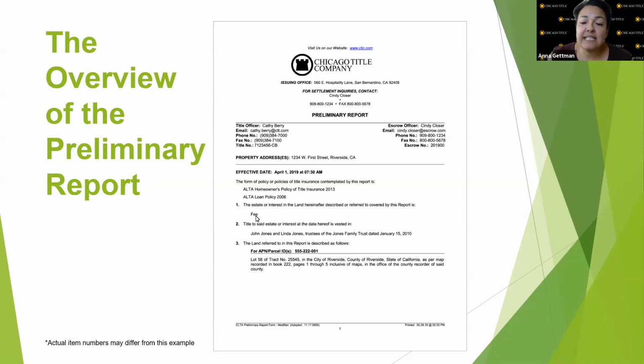And then the next section is what I was talking about earlier, fee simple. This is where it states that they own the property outright. If there was a leasehold where they were leasing the property, or a condominium where there's a common area, but they still own the condo, we have to disclose that there's a common area that other homeowners share. So that'll also be there in that section.